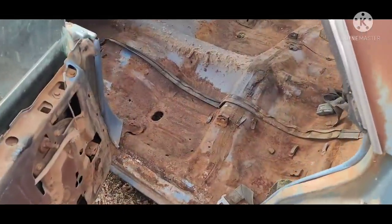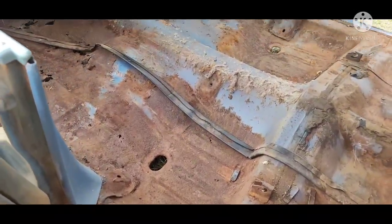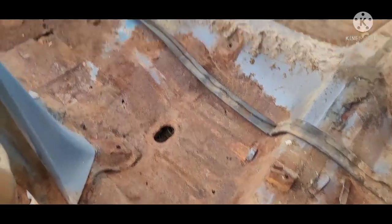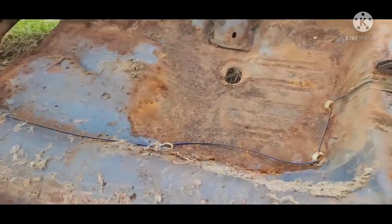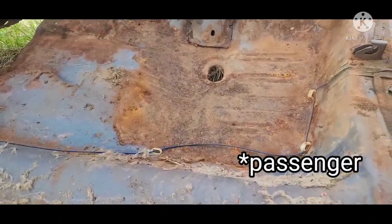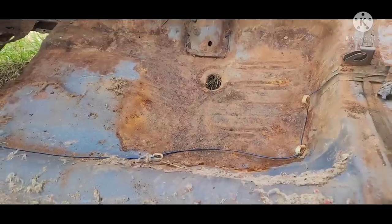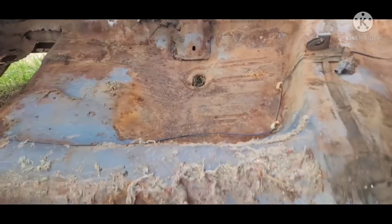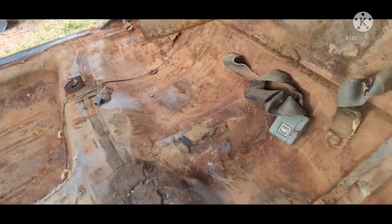Got the car cleaned out for assessment of the condition of the floor. See, back driver's pan, both front pans, gonna need replacement. But really the rear driver's floor, fairly solid. I mean, it's scaly, but I think it'll save. Pass the stomp test anyway. Under seat pan in the back looking really good.